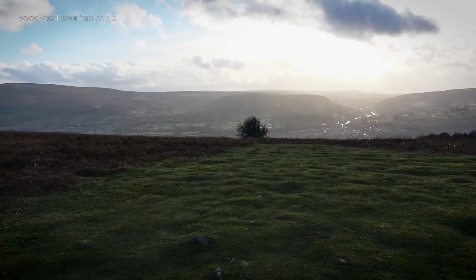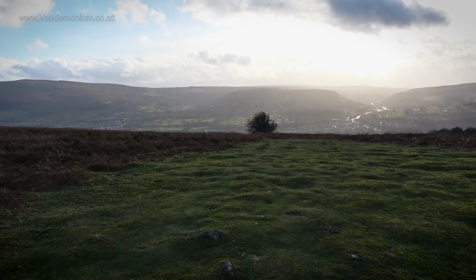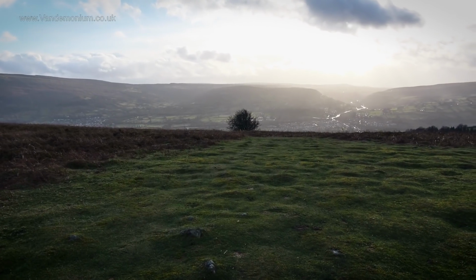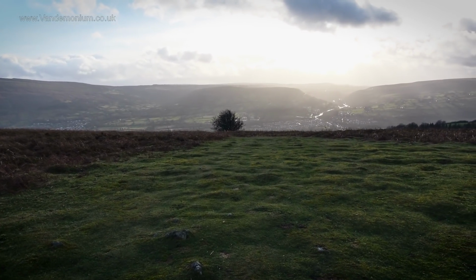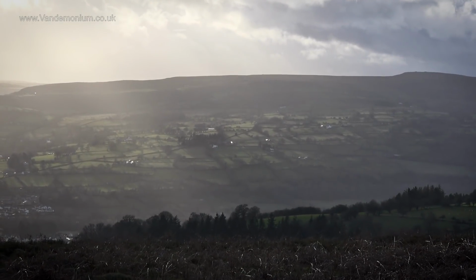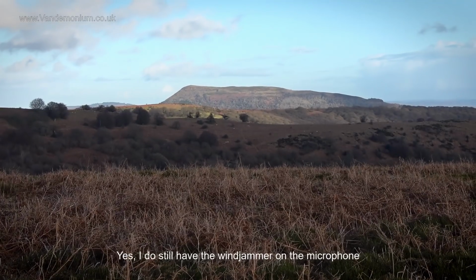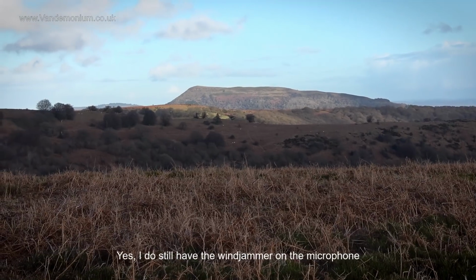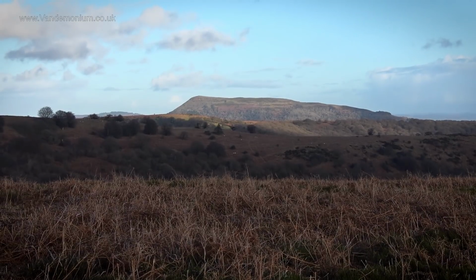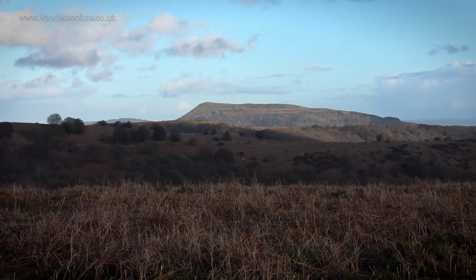Slight change of plan. We didn't go to the lime kilns. We went up Sugarloaf Hill, Sugarloaf Mountain, and are now looking back, I think roughly in the direction we've just come from. Turning around 180 degrees in that direction. Over there's the beginning of the Black Mountains and the Gospel Pass, which I showed in my last Brecon video.